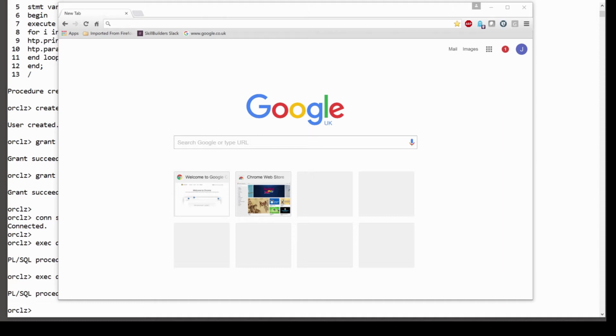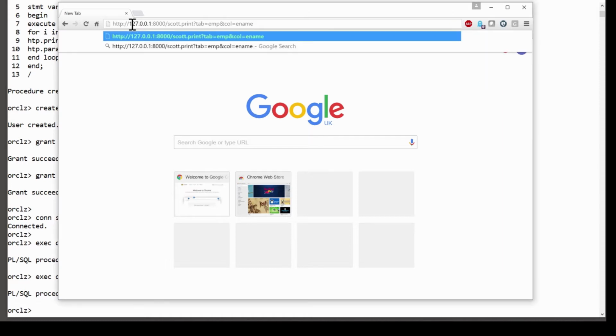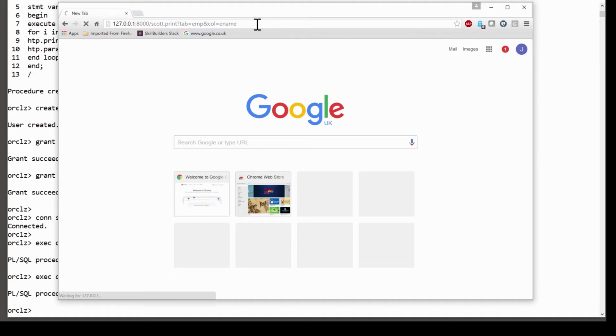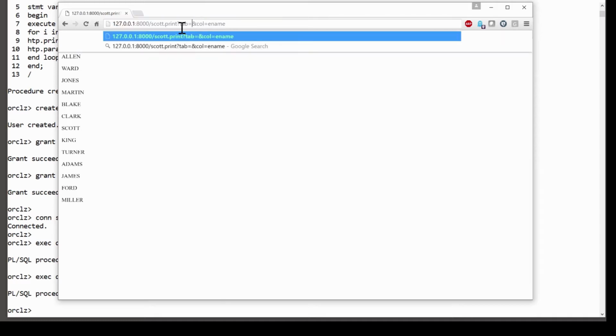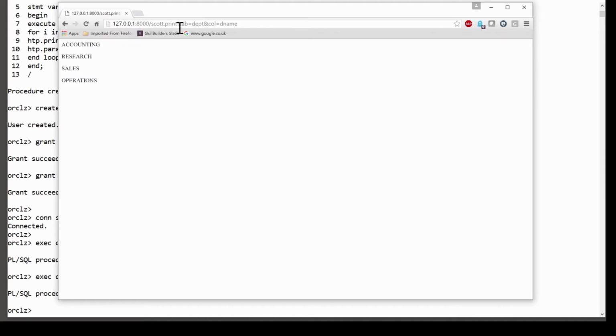And the first URL I'll give it, HTTP, go to my listing address, port 8000, and I'm going to ask to run scott.print, which is the procedure name, and I'll set the parameter tab to the table emp and the parameter col to the column ename. Run that, and back comes the ename column of the emp table. Alternatively, I could perhaps go to the table dept and ask for the column dname, and back come the 4 departments. That's all good so far.